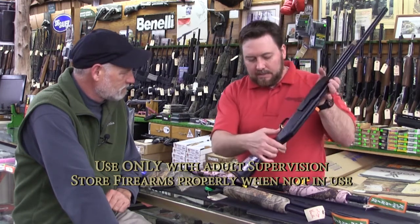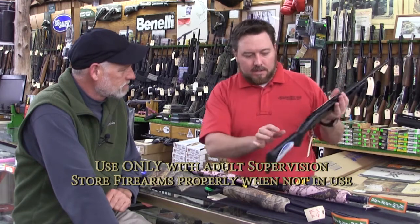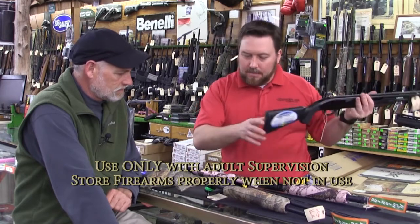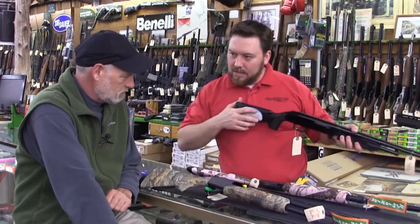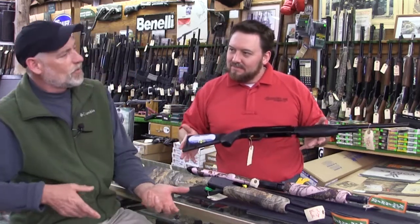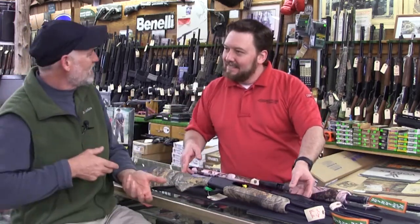They've left the slide release in the same spot as an adult weapon, but the biggest feature is that they made it overall a much tinier weapon to where, like I said, they can encompass it, shoulder it, and actually point it correctly, rather than shooting grandpa's gun where their head's back here and they get scared the first time it goes off. Well, the first time I held up my dad's gun, it was hard for me to hold it up with my left hand.